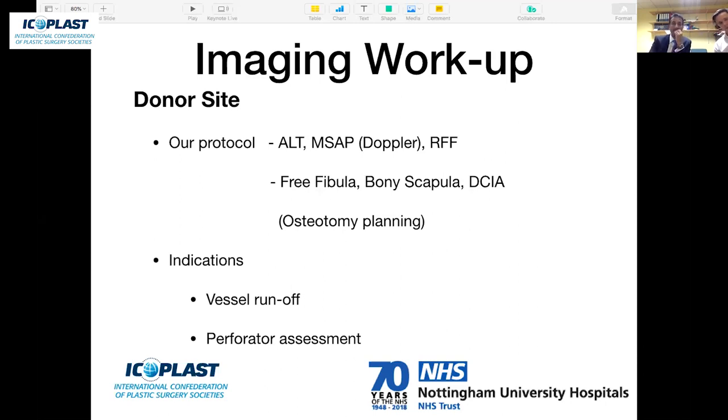In general, our protocol in our unit is that for anterolateral thigh flaps or MSAP flaps, all we are going to do is use a handheld Doppler. We do not specifically go for any imaging to look for perforators, and we will rely on the handheld Doppler for that. In the case of radial forearm, it's just examination, doing Allen's test.